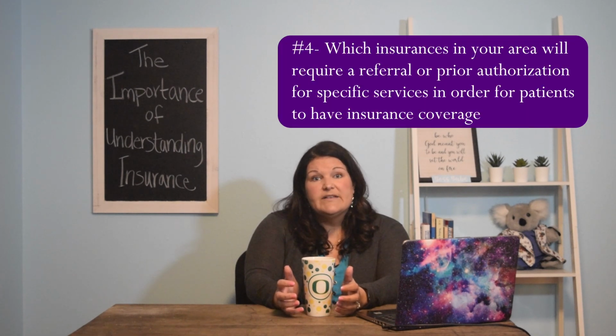Maybe it's a formulary medication that's tier 3 or tier 4 and it's out of their price range and they can't afford it. Those are the things they need to understand. So when they're having communication with patients or the pharmacies, or they're helping the other providers, they are knowledgeable and helpful. The next thing they need to know is which payers or insurances in your office are going to require a referral or prior authorization for certain services.